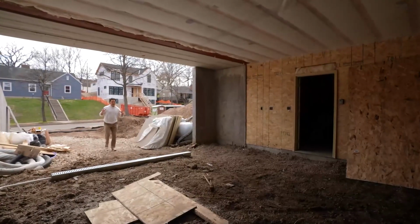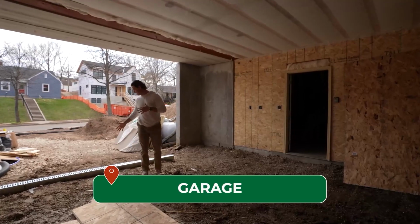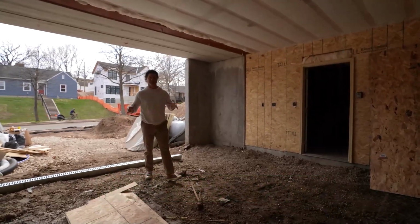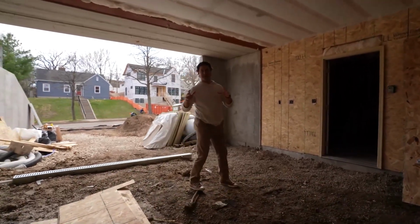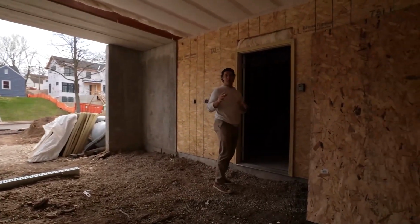All right, so here's the house. Now, I'm walking into the garage right now, and right here is a floor drain that we're putting into this garage. But that's not what I wanna show you today. Today, I wanna bring you into the house. We're gonna walk into the basement. I wanna show you what we're doing with the basement floors.